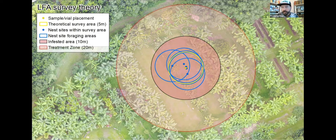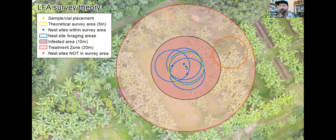When we do our treatments, we treat out 20 meters from every positive ID. This is to make sure that we're putting our treatment out in an area well beyond where we've detected them, just to make sure, as our process is not perfect. So just to make sure that if we miss something out there, like here, and we missed that nest, we are putting out our baits to treat the ants that we might not have seen.